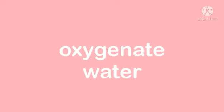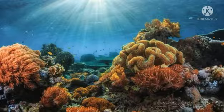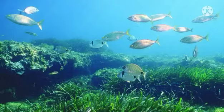And I completely agree. Seagrasses are a truly amazing group of plants. They are something that gives me hope for the environment. They oxygenate waters to decrease acidification and can help corals to be vital. This in turn creates more oxygen and can allow marine communities to grow. I'm optimistic about the future of our planet because of marine plants like seagrasses and kelp.